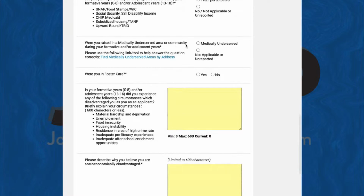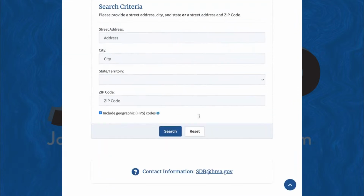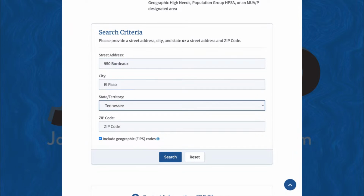And we also ask you to verify if you've lived in a medically underserved area or community. So I'm going to show you all what this means here. You'll notice that there's a link here to find medically underserved areas by address. I'm going to share, don't y'all go stalking me, but I'm going to share here an address of the area nearby where I grew up in El Paso. Shout out to anybody out there from El Paso.